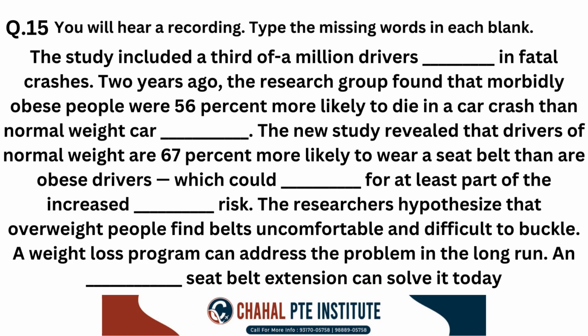The study included a third of a million drivers involved in fatal crashes. Two years ago, the research group found that morbidly obese people were 56% more likely to die in a car crash than normal weight car occupants. The new study revealed that drivers of normal weight are 67% more likely to wear a seatbelt than are obese drivers, which could account for at least part of the increased death risk.